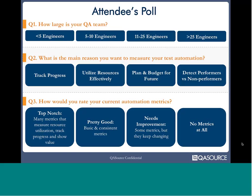Good. So I'm seeing a large number right now. I'm not closing it out quite yet because I still have answers coming in, but so far, as far as the QA team size, it's on the smaller end, less than 5 or 5 to 10 members. But we have a pretty good mix. We have teams with more members as well. So we have a good mix here.